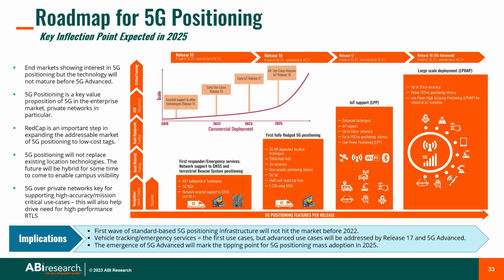wider variety of enterprises. So the idea is that the same 5G network that's leveraged to connect these thousands of assets and user equipment across different market verticals can also be utilized to determine the very precise position of the very same assets. As you can see from this slide and the roadmap, what 5G positioning aims to do with the arrival of 5G Advanced is to bring new enhancements to cellular positioning over time.